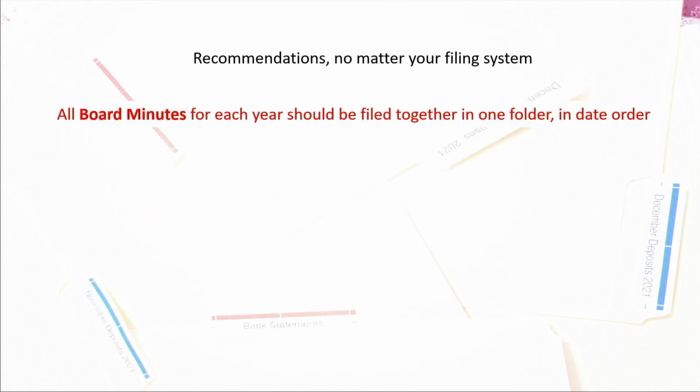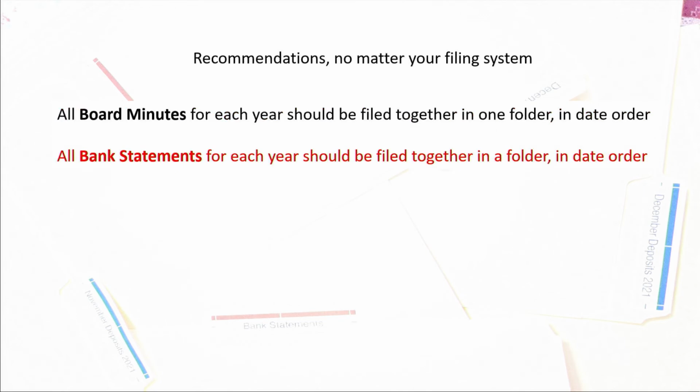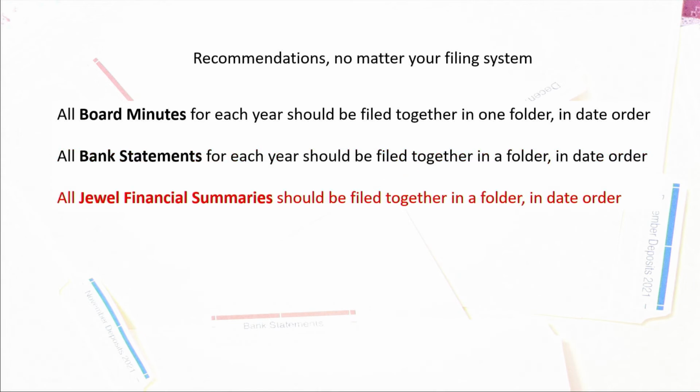All board minutes for each year should be filed together in a folder in date order, not mixed up with the other documents in various months. All bank statements for each year should be filed together in a folder in date order, not mixed up with other documents in various months. All Jewel financial summaries should be filed together in a folder in date order, not mixed up with other documents in various months.